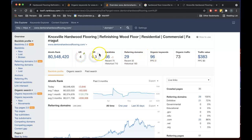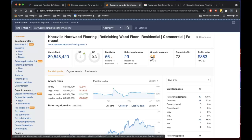Their site's not as powerful. This URDR is trust and power. You right now seem to have more trust and power, but they're ranking for that keyword that has the most volume.